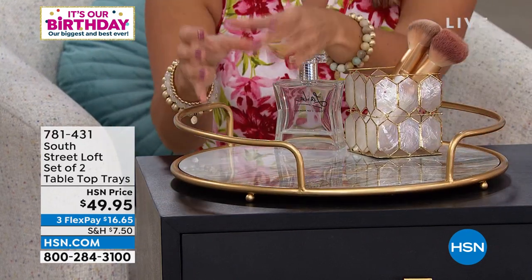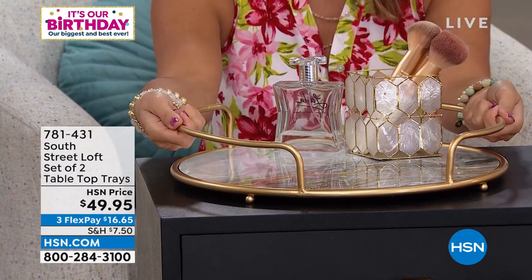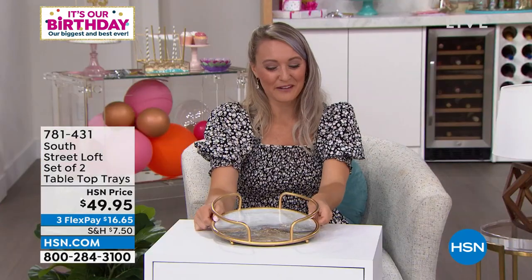You've got a little dish with your spoons and the sugar. It's nice to have something to hold everything in, but it also doubles as handles, so you can easily pick it up. And we are getting into those fall months where we are going to create those cute little coffee bars with the coffee cups and all those details. So this would definitely be perfect for that.